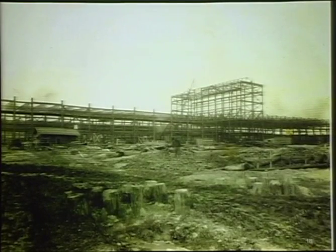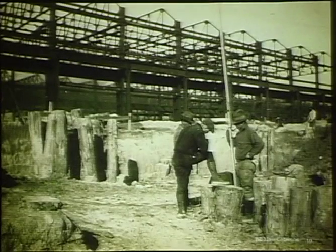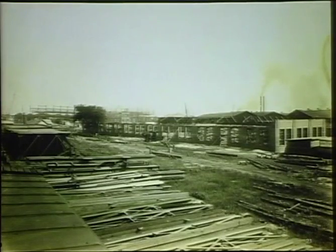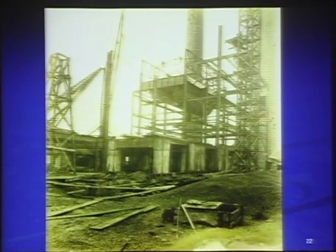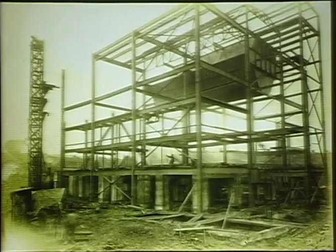With the boiler shop in the background, there's some more that they're checking for height. This is one of the buildings out there that they were building. It's not quite finished. This was a powerhouse. The powerhouse had several boilers in it that they used to make the steam, and you can see part of the framework there for it.